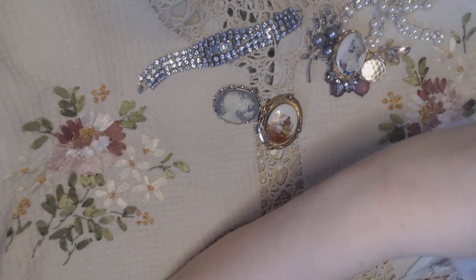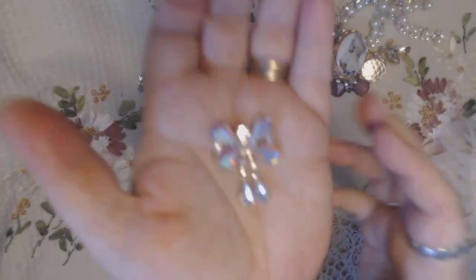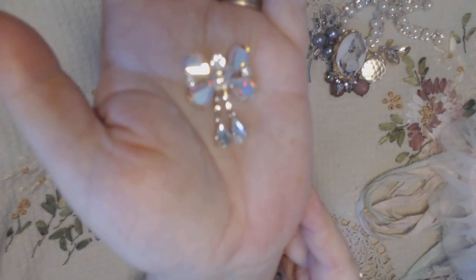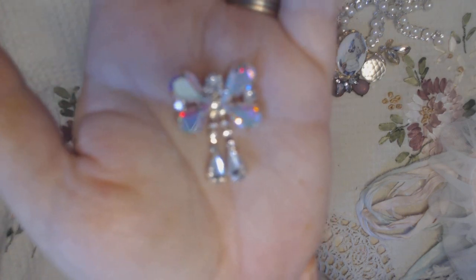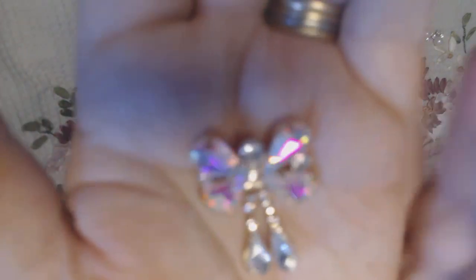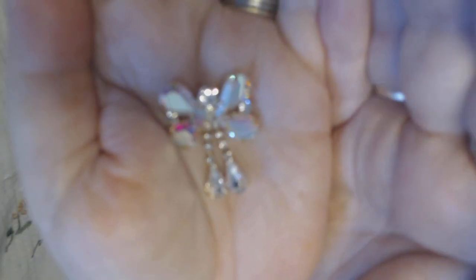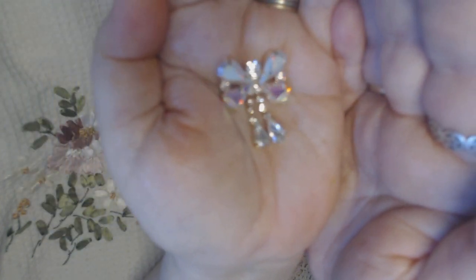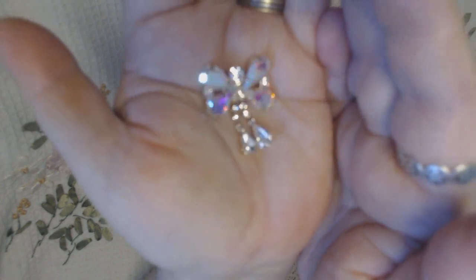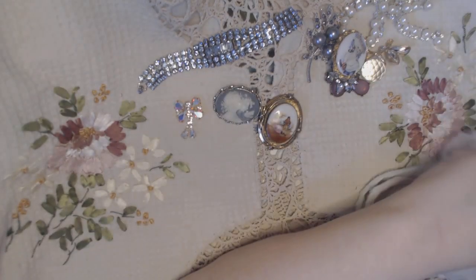And this is bling, one of my favorite blings from my store, which is the most sparkly, glittery butterfly. It's so sparkly. And it's Aurora Borealis at the top and then the clear bling at the bottom. Come on, camera. Focus. Hopefully it will. Sorry if it doesn't. But you can see how blingy that is. I love, love, love that bling.